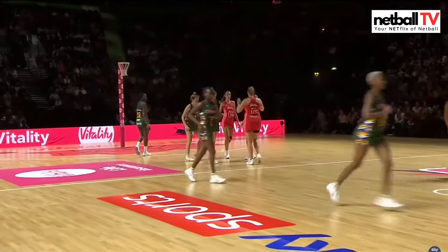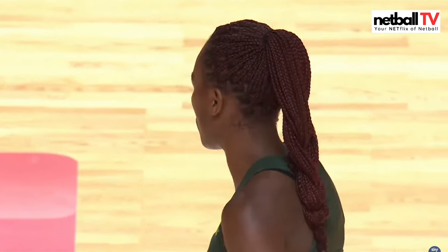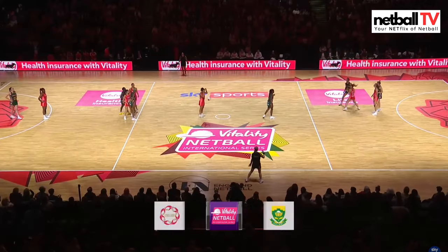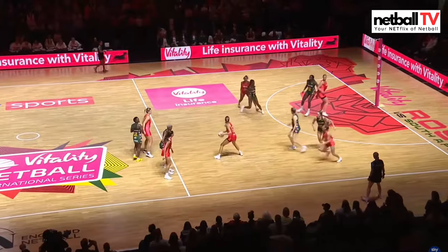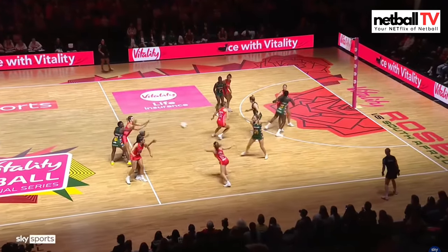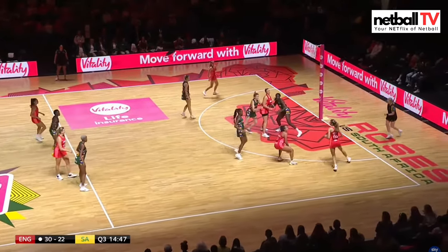Here we go, third quarter. And the current score is 30 goals to England Roses, 22 to South Africa. And we have some changes. So Nketsu starting at centre for South Africa. Scholes coming on at wing attack for England. So Chiwani and Joseph going to the bench. England Roses have possession in the third quarter.